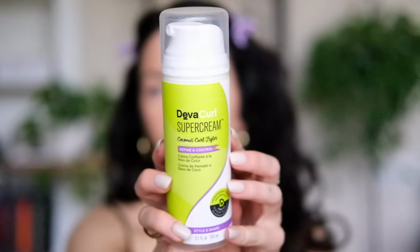Last night I tried this Diva Curl Super Cream Coconut Curl Styler. This smells so good. It smells like coconut. I had no idea this brand was carried on Walmart, but let me know your favorite Diva Curl products if you're a curly hair gal.